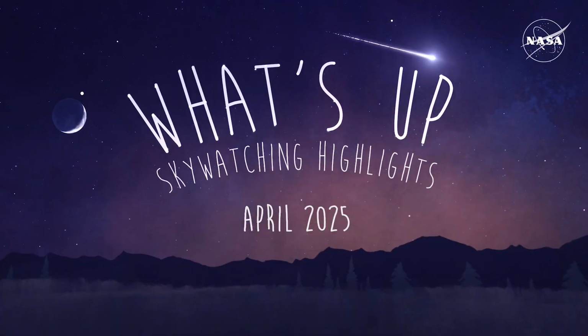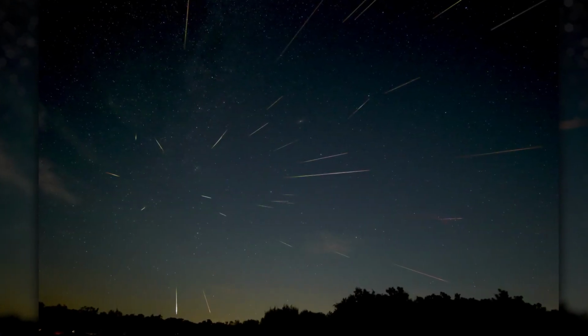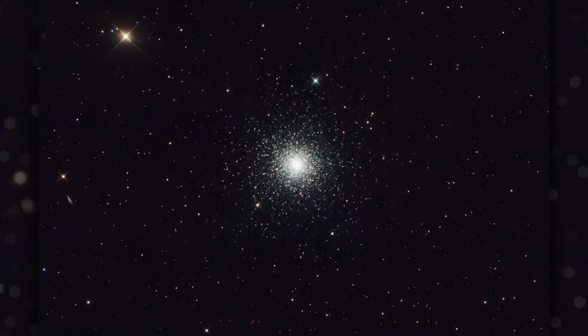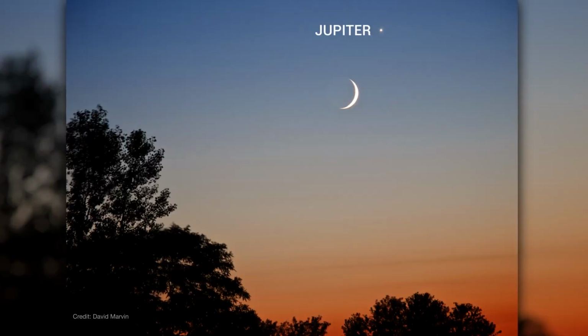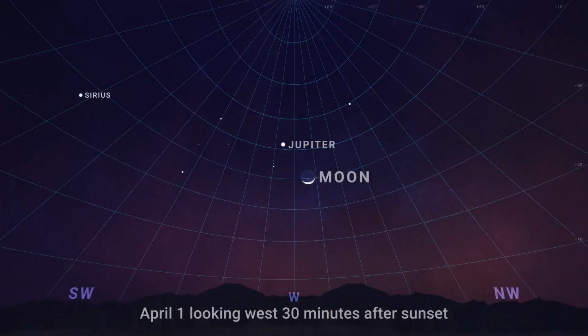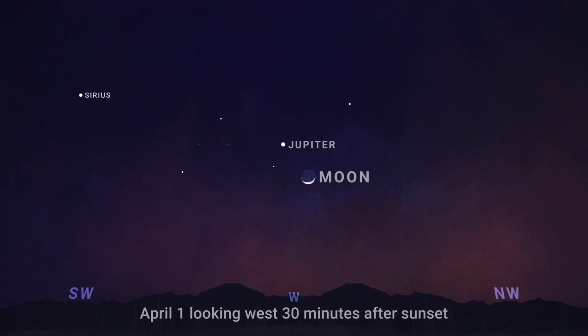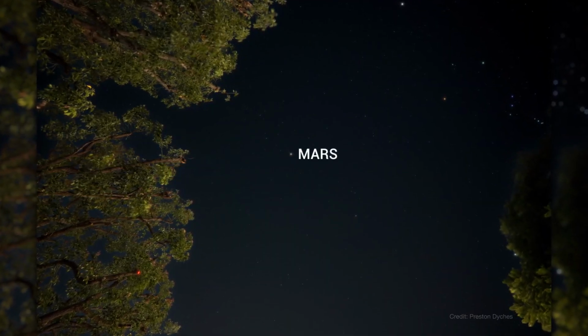What's up for April? Planets at dusk and dawn, April showers, and observing a distant city of stars. First up, in the evening sky, we begin and end the month with Jupiter and the crescent moon shining brightly together in the western sky as sunset fades. On both April 1st and 30th, you can find the charming pair about half an hour after sunset, setting about 3 hours later. Mars is high overhead in the south on April evenings.